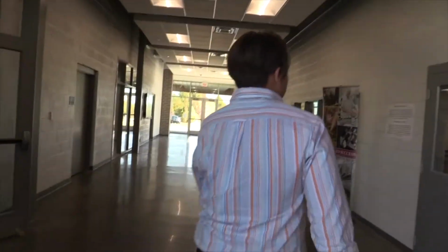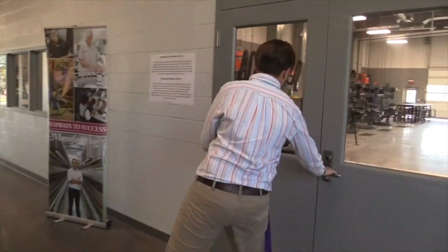Okay. In years 2 and 3, you are mostly learning to actually use the machines, the safety procedures, how to use them, when to use them, stuff like that. You learn the mills, the lathes, the welders, the presses, anything actually using the heavier machines and running those safely and efficiently. Now I'm going to take you into the shop real quick. This is our shop.